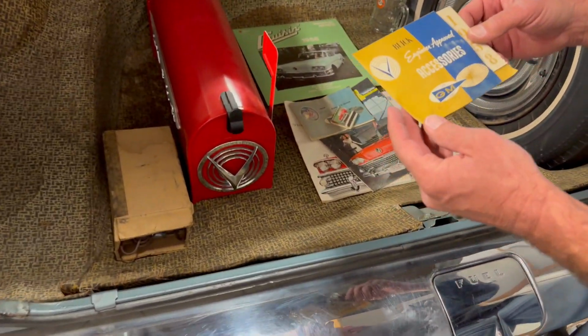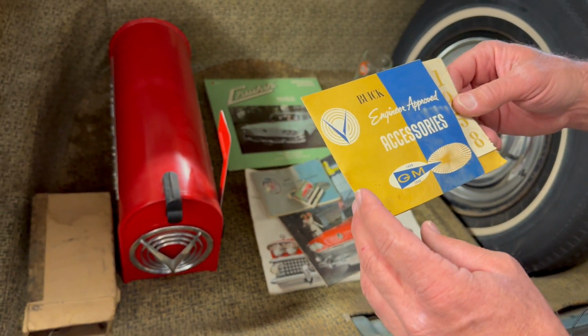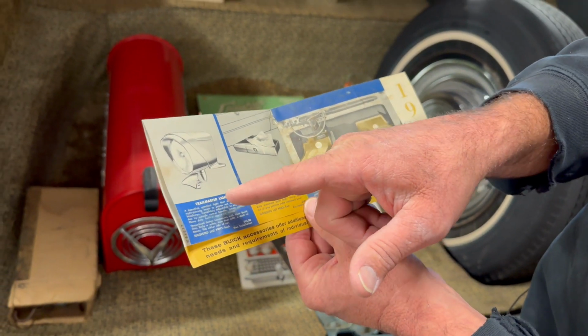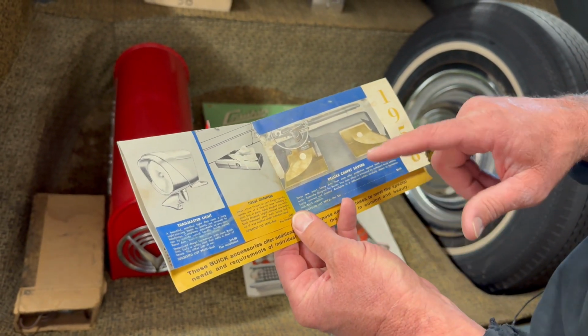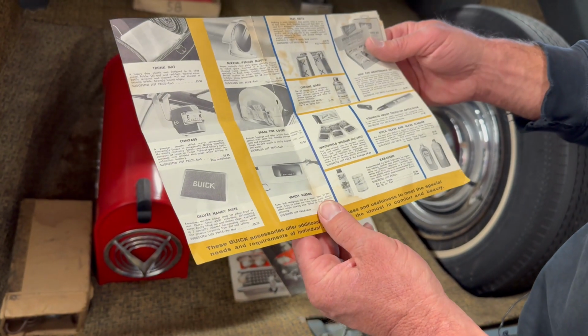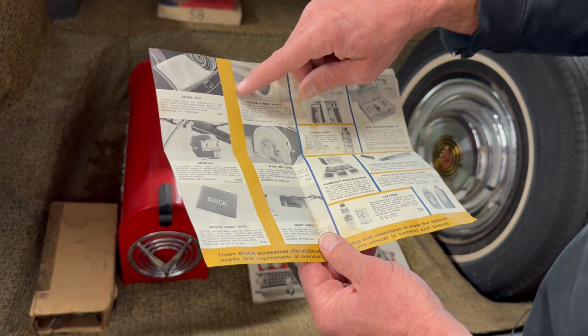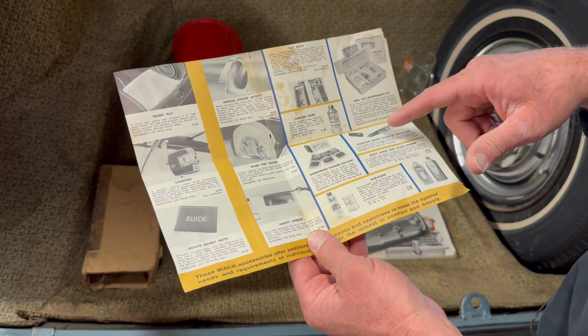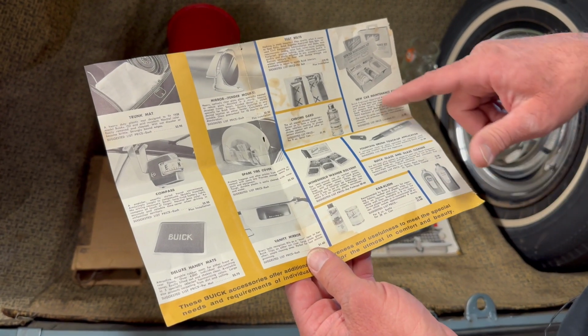The accessories for 1958, Buick engineer approved accessories. We fold this open. Trailmaster Spotlight. We don't have one of these for this car. The tissue dispenser, floor mats, mirrors, compass. The Buick is a Beauty 2 vanity mirror, touch-up paint, detail products, new car maintenance kit.